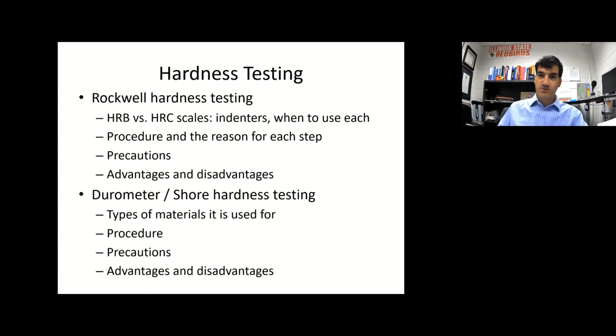And then we talked about Rockwell hardness testing, which is a lot more common than Brinell hardness testing. You should know about the different scales, most commonly the Rockwell B and the Rockwell C scales, what kind of indenter they have, and when you might use each one for what kinds of materials. You should know that procedure. There was like a 5-step procedure with some dwells in between. You should know that procedure and why we do each step in that procedure. There's a very good reason for each one of those steps. So you should be able to describe the Rockwell hardness testing procedure.